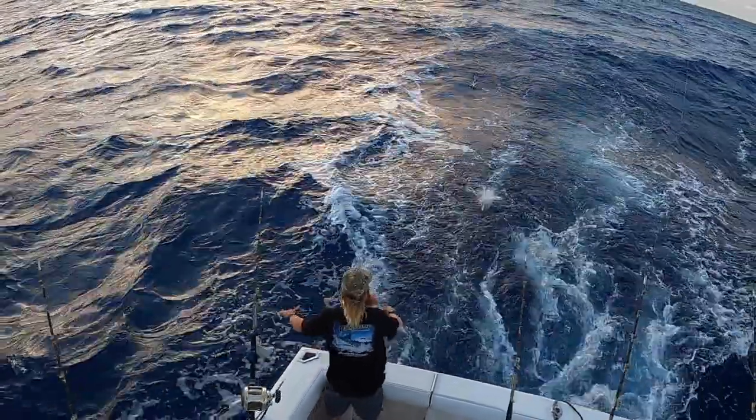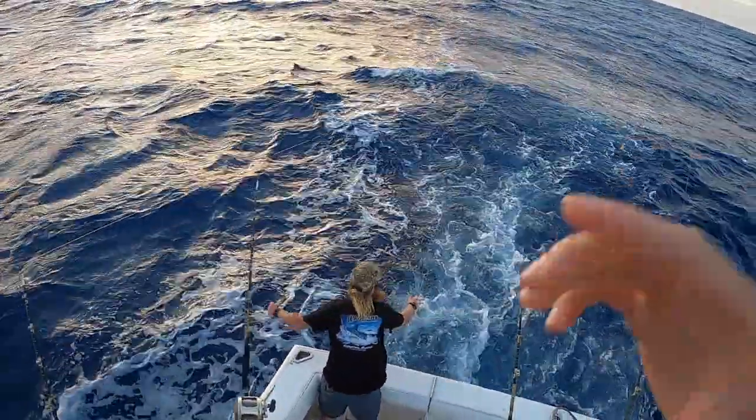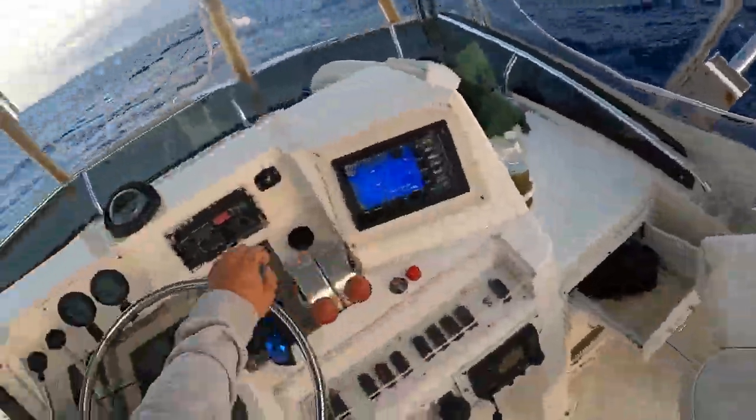We got double small Mahi Mahis on, 5-pounders coming up. We're gonna just slide these guys into the box. Okay, Will, I think that one came off, but reel it all the way up and hang it in the rigger. Couple more cranks and you're good right there.